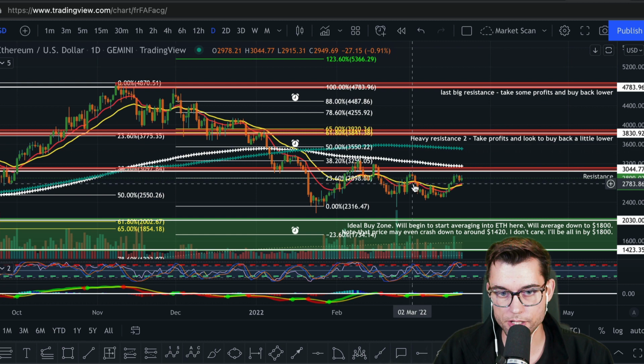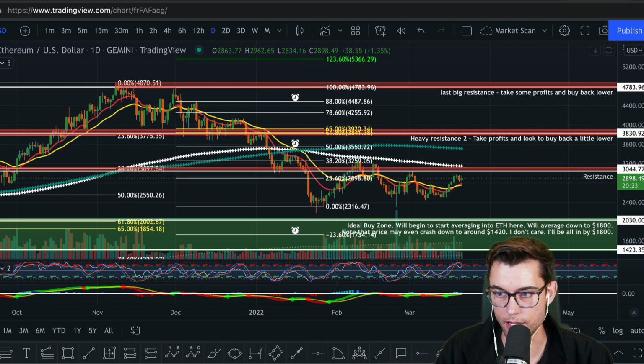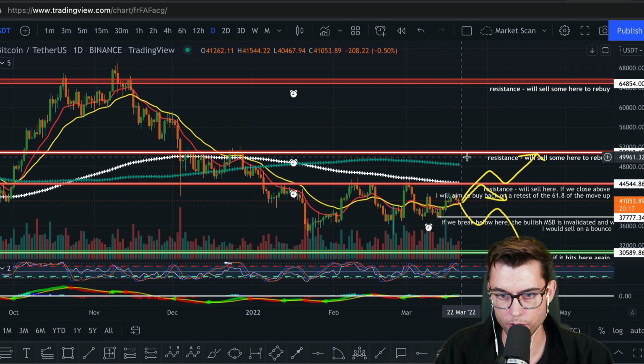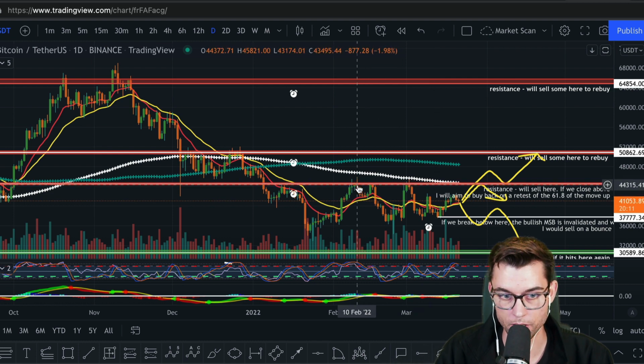So Ethereum has not actually had any confirmation of a market structure break so far. Bitcoin did. If we go back to Bitcoin, what was it? This one, or was it this one? It was this one. So Bitcoin, possibly this was the market structure break from right here, or right here was the market structure break from back here.